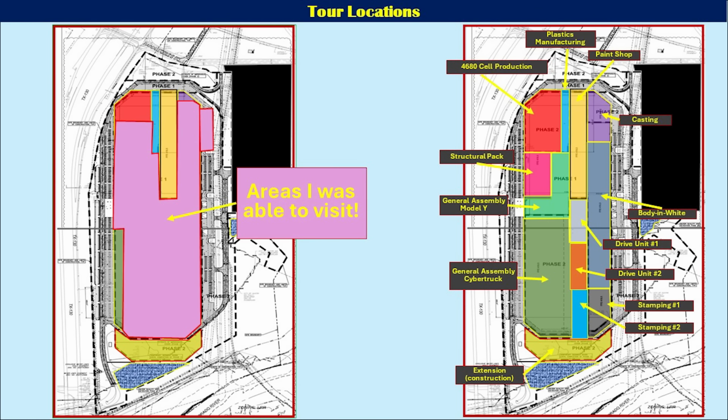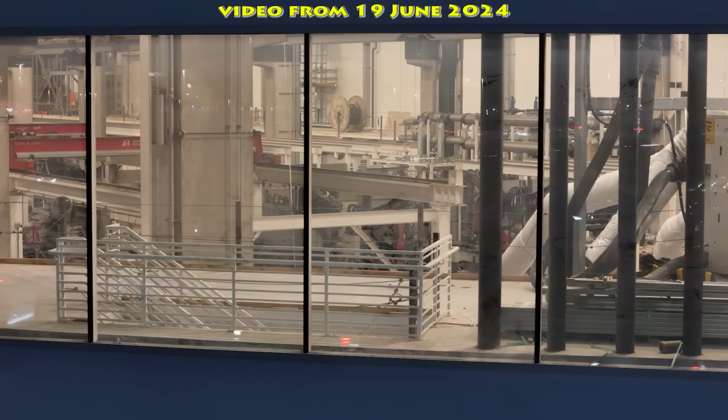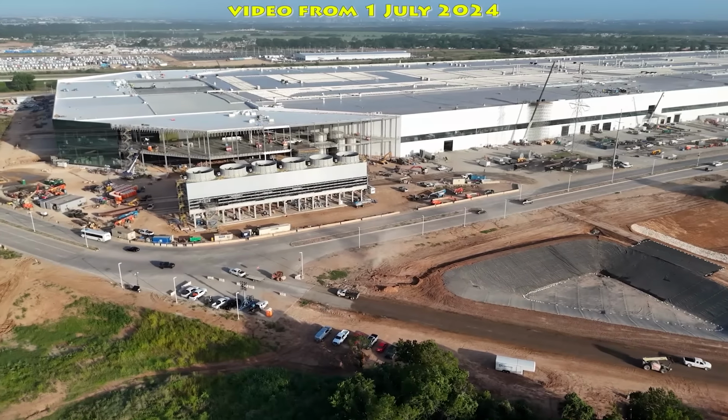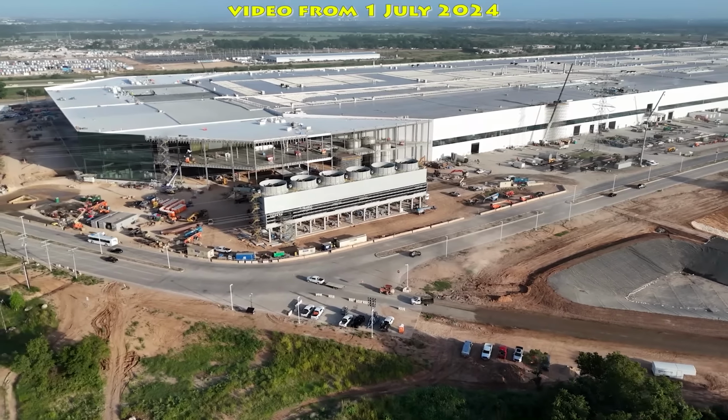Some of the ones that I was particularly interested in was the casting machine structure area, where there's been a lot of work inside, and it was great to see all of that. I also wanted to go down to the stamping machine structure down in the southeast corner. That was an area that I have never been in before.